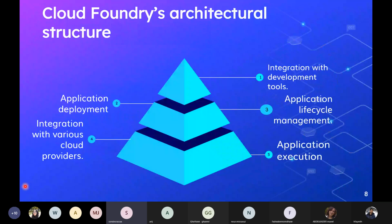Cloud Foundry has an architectural structure that includes components and a high level of exchange and usability of information to permit integration with development tools, application deployment, application lifecycle management, integration with various cloud providers, and finally, application execution.